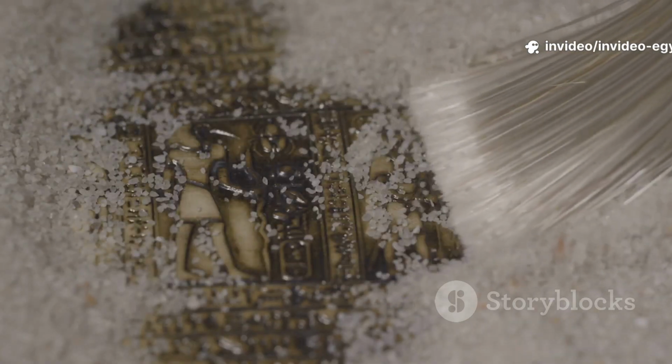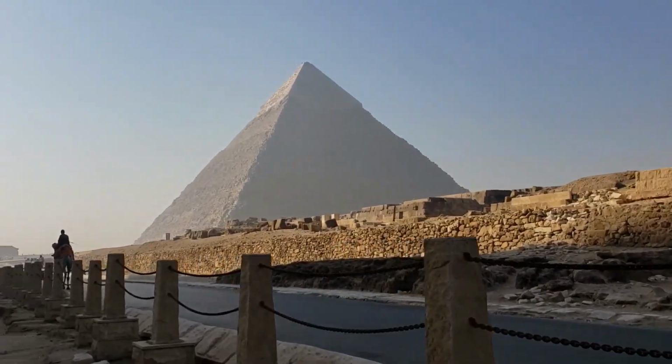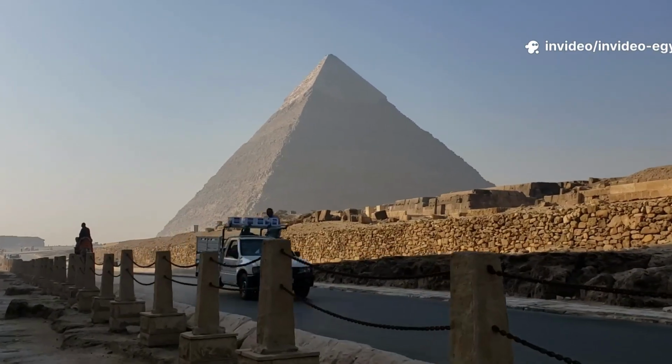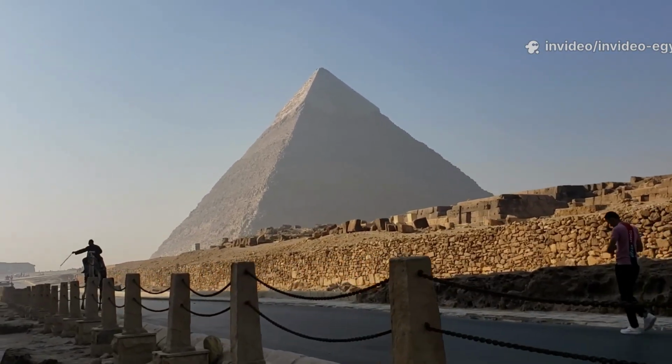The discovery sent shockwaves through the archaeological community. Even after centuries of exploration, the Great Pyramid still holds its secrets close. A stark reminder, a structure of immense complexity, built by minds far more advanced than we give them credit for. The quest to understand how and why it was built is one of the greatest detective stories in human history.